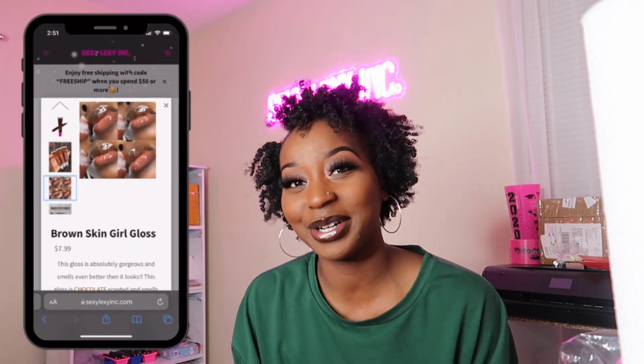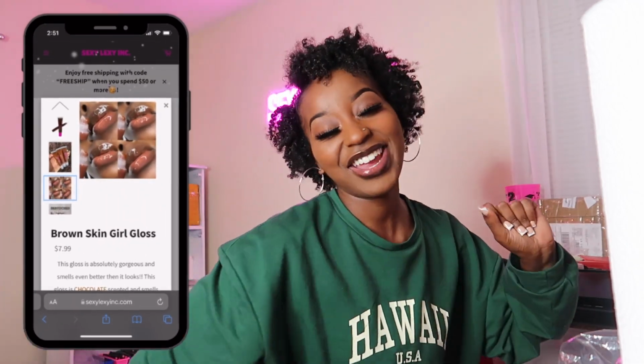So the first lip gloss that we are going to make for wholesale is, of course, Brown Skin Girl. See, I probably said that all wrong, but yes, Brown Skin Girl is my most popular lip gloss, so that is the first gloss that we are going to be making and using with my lip gloss filling machine.